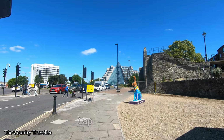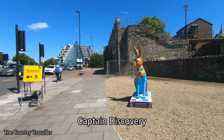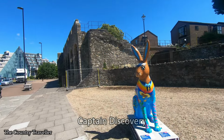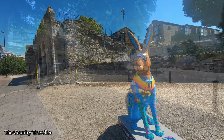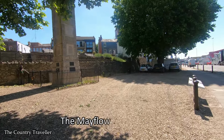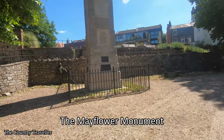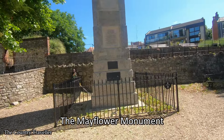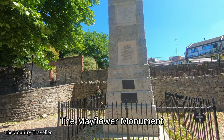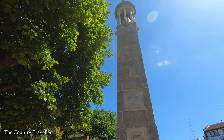Here he is in front of us. He's called Captain Discovery, and his design is inspired by Hampshire's connections to the sea and exploration. Captain Discovery stands near the Mayflower Monument. This monument commemorates the sailing of the ships Mayflower and Speedwell from here in 1620. They carried the Pilgrim Fathers to America.